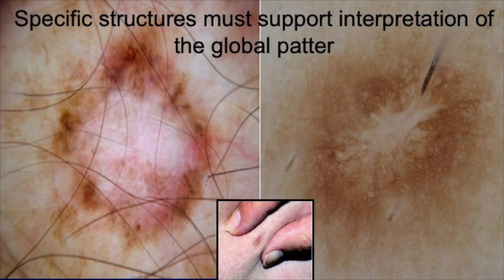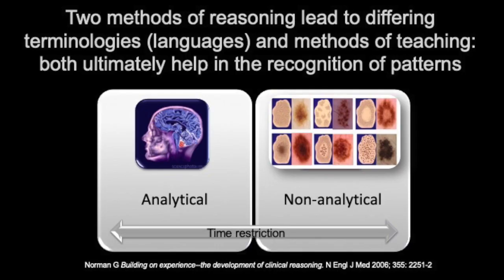So you have added information, and then based on the structures that you see, you will be able to tell that the lesion on the right is a dermatofibroma and the lesion on the left is a melanoma. And we'll talk about the melanoma structures as we go along. But again, it's just to give you the idea of how we actually end up making a diagnosis.